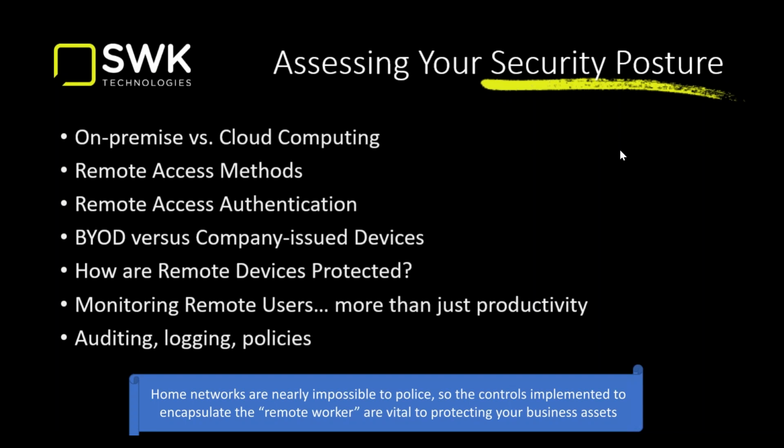And then really, how are you protecting against the cyber threats that are out there? How are you protecting against ransomware and other pointed attacks that these bad actors are initiating? Your antivirus, your patching aren't going to detect it, and your home network is not as robust and secure as your business environment. So these are the things you need to be looking at.